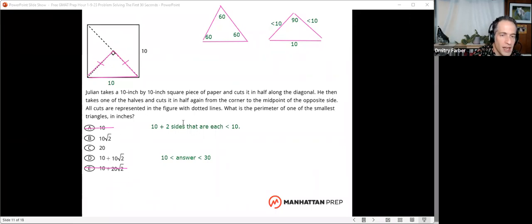If I have to add 10 plus something else, how's that going to add up to 10 root 2? What number could I add to 10 that would tell me it's 10 root 2? I don't even know that math. I wouldn't know how to do that. This is not going to work because it's got to be 10 plus something.